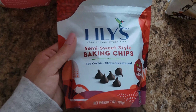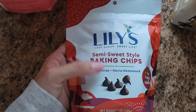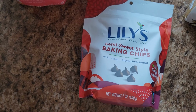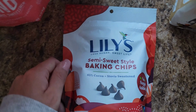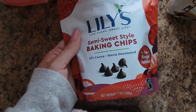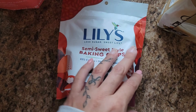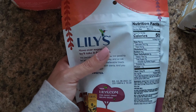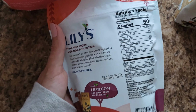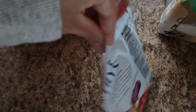I got these because I'm deciding to make some brownies. So these have no sugar added. This brand, apparently, they don't sweeten their stuff with sugar. They sweeten their items with like stevia. So another good alternative. I wanted to try the semi-sweet because I don't know how bitter the dark chocolate was going to be. And these are the nutrition facts. So I'm going to try these for brownies, so definitely stay tuned for that.